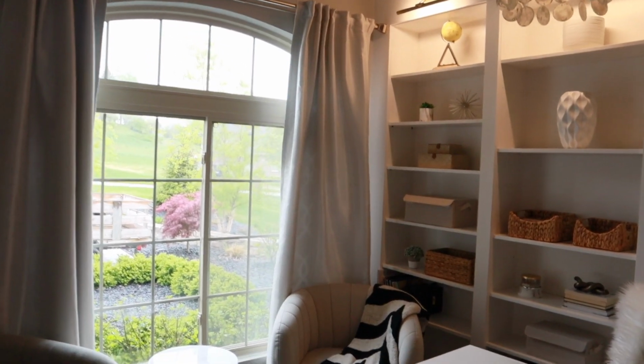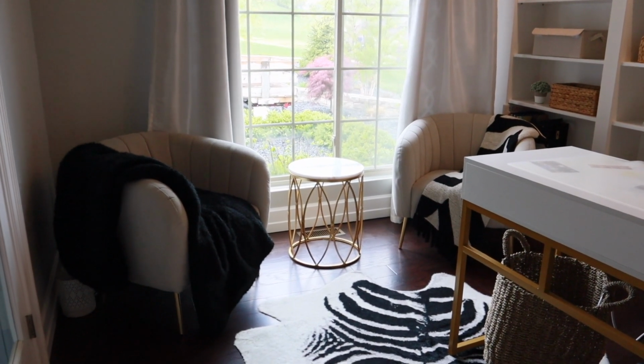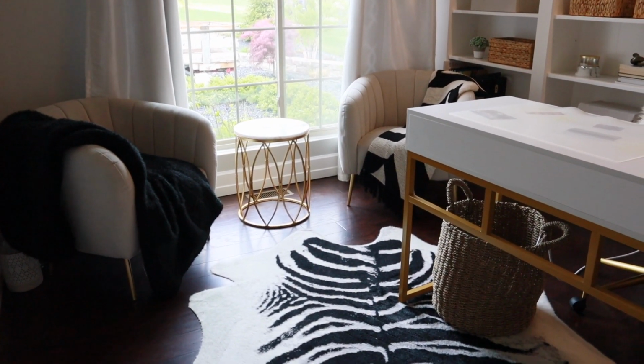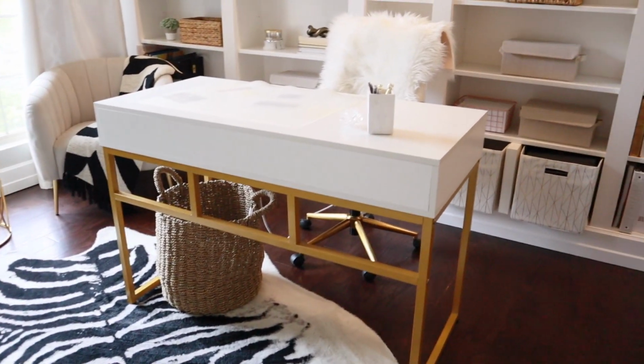Okay, now for that room tour, and I will start with the two chairs. So when we renovated this space, I definitely wanted this room to be functional, but also look elegant and modern and just visually pleasing. So the room serves many purposes.